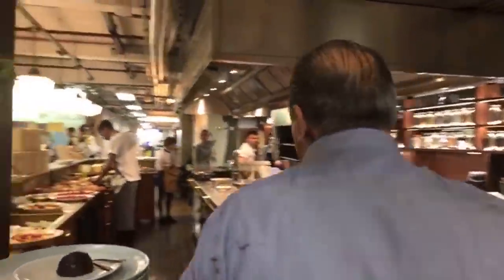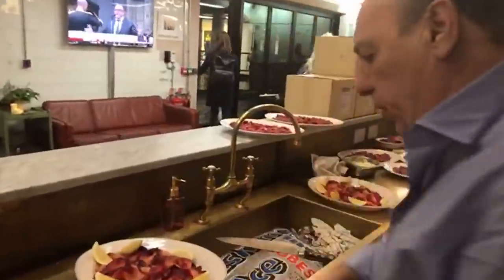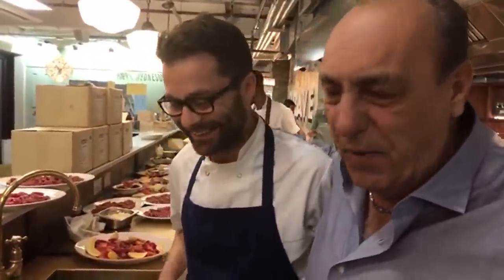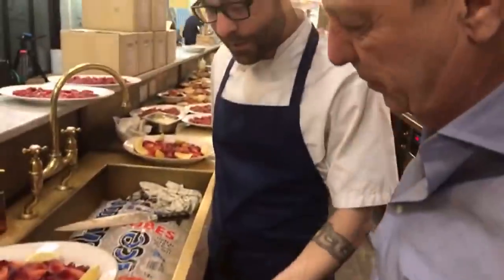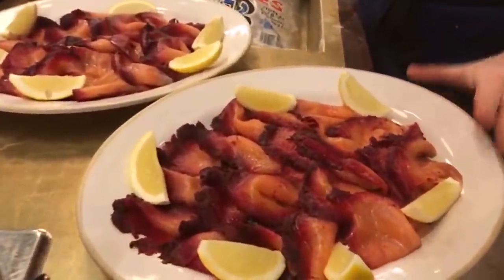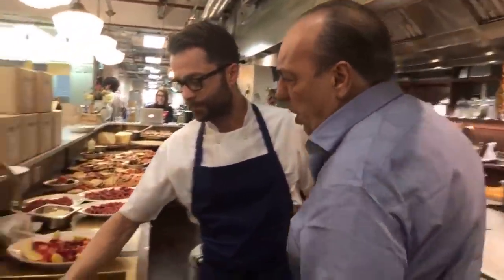Show us down here. Okay, let's go down here. Andrea, where are you? Come on, tell me what we've done here. Andrea is one of the best chefs. I know him for many years. This is a cured salmon. It is cured with grappa and beetroot. That's why it has this beautiful color all around.